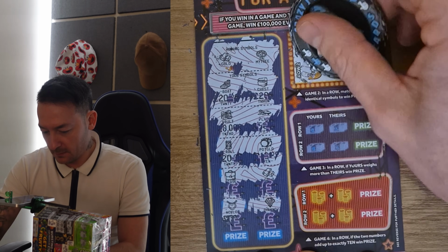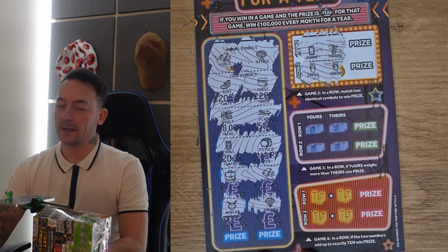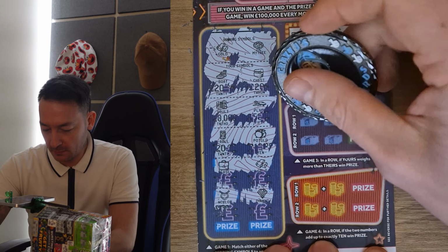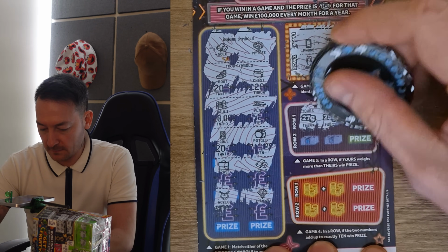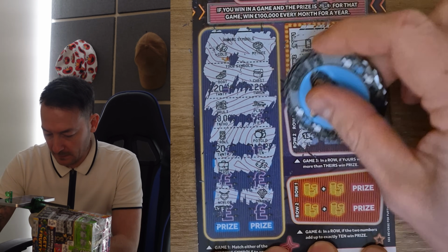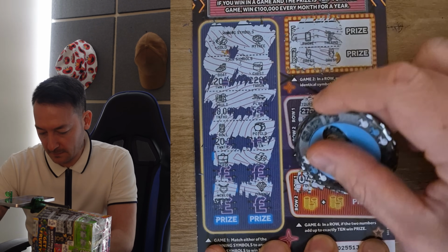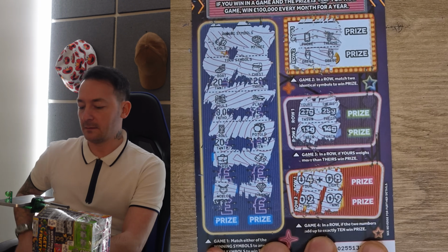Phone and thermometer. And we've got two dresses, peeps. Now, I ain't one to put a dress on, but we've got two of them. 27. 28. 13. And 14. Four and eight. Two and nine. Two winners.